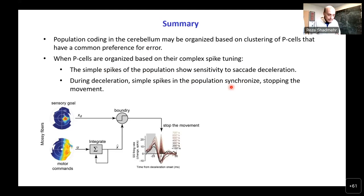And we think that the basic computation that's performed here is something like a forward model that integrates motor commands to make predictions about the estimated sensory consequences, compares that to the desired goal of the movement. If that goal is reached, then stops.